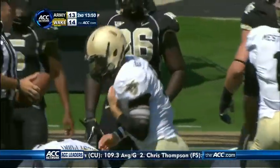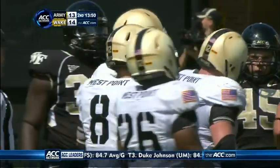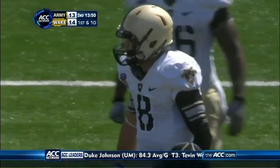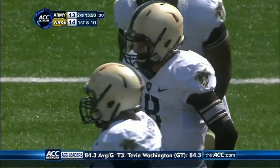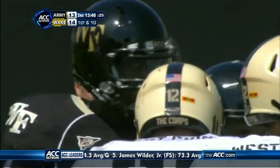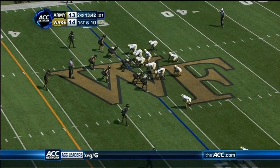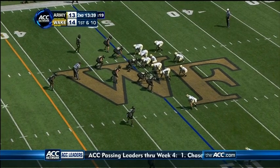But you said it earlier that Wake practiced without the ball defensively for Army this week. Well, they're so good at reading it that if you don't get each portion of the triple option tackled, at some point that guy's going to have the football. So they just trained at, hey, let's make sure we take care of our assignments and tackle each guy.